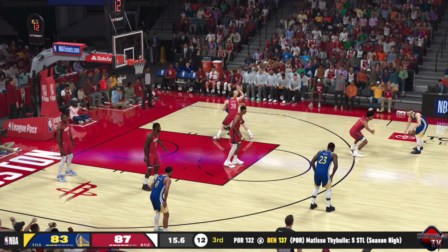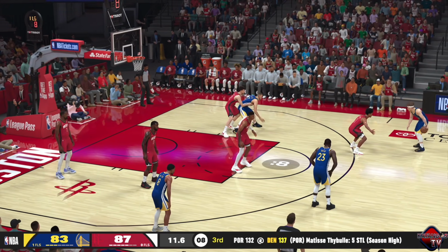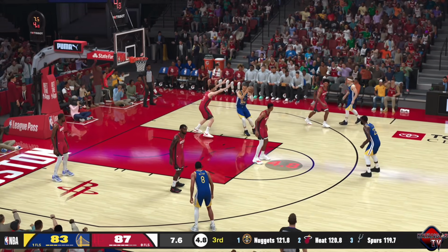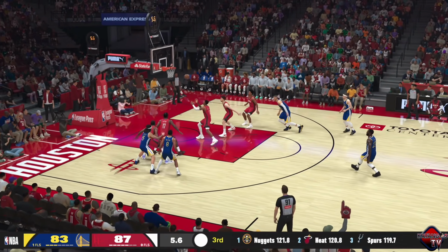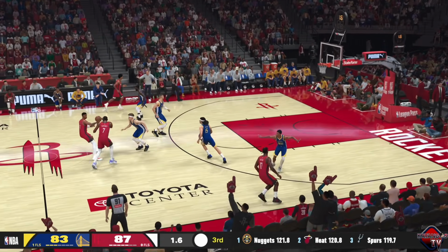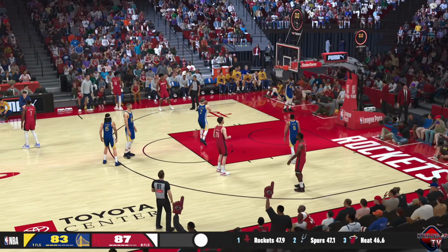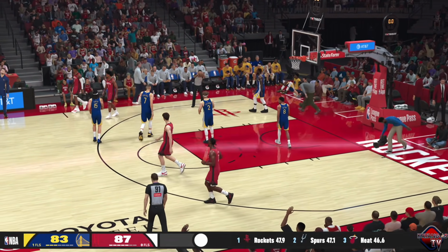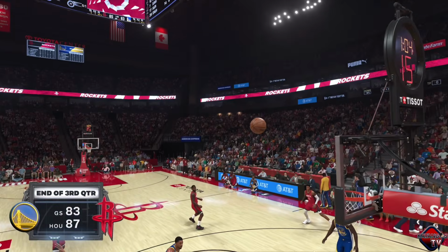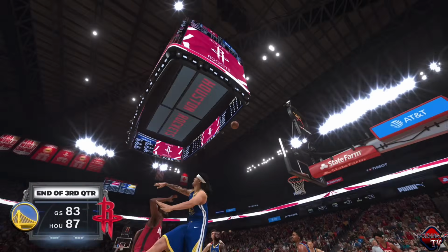And here's Podziemski. They look to him to score consistently, averaging around 13.5 a game. Back to Porzingis. Over Şengün. And again, no good by Golden State. It could go. Oh, and the release was before the buzzer, but it's off target. Kevin Durant has been leading the charge for the Houston Rockets. Over 40 points tonight and making it look easy. We'll be back in a moment.